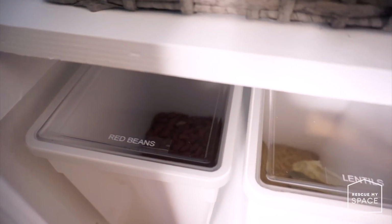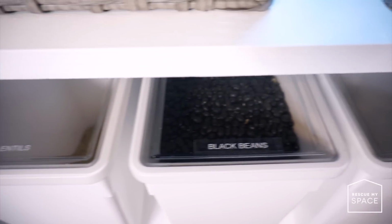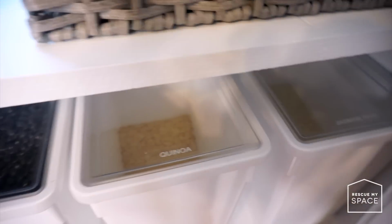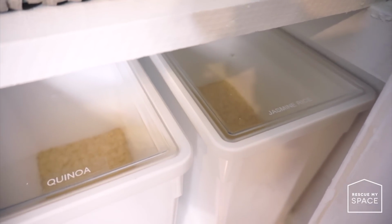In the next shelf, I have all of my dry foods. I have my red beans, lentils, as you can see. I have black beans in here. I put these containers on the lowest shelf because of their clear tops. I'm able to see what's in the container without opening it. And I added labels from my Dymo label maker to complete the look.